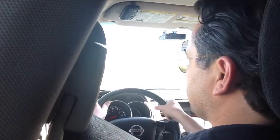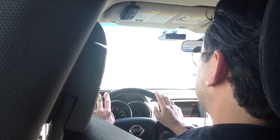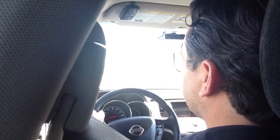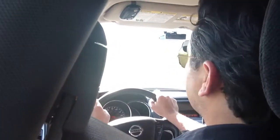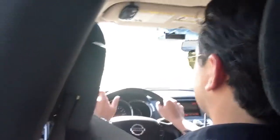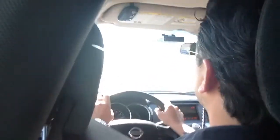It's got a very direct feeling of the steering. It doesn't have a lot of feedback though. When you change lanes and you go over those little bumps, you don't feel much of that. But the steering is direct. You point it wherever you want to go and it goes. It is a bit wallowy on the freeway. It does not have a firm suspension, but it's a family crossover, so I guess that is expected.